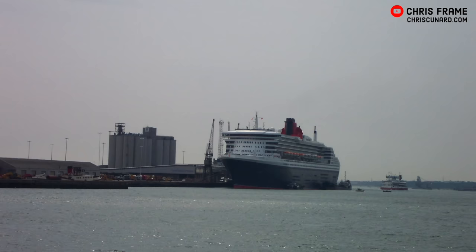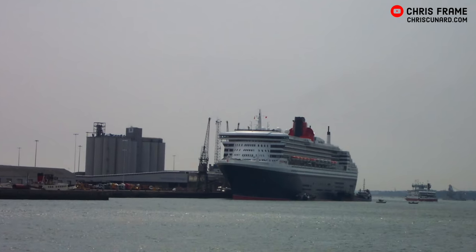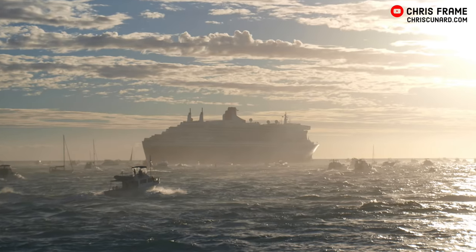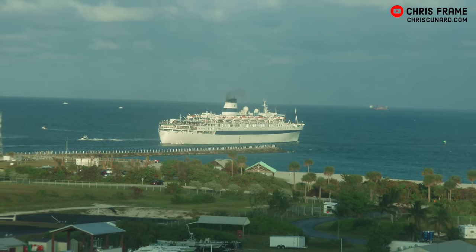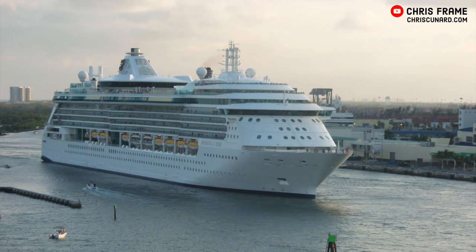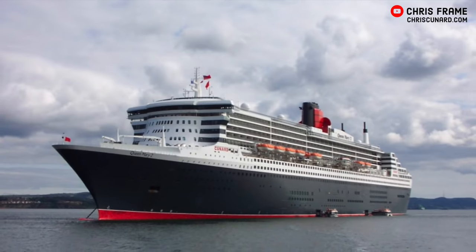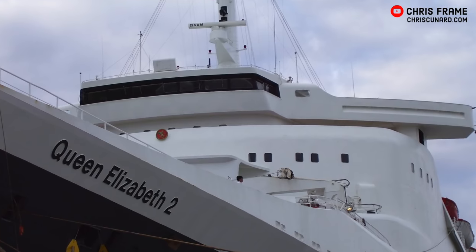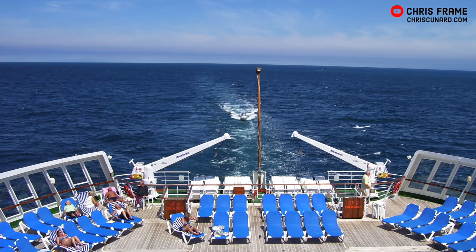ever built. When referring to the ship as an ocean liner, I'm often asked the question, what's the difference between an ocean liner and a cruise ship? A fair question, given the confusion caused by the terms often being incorrectly interchanged when referring to the world's vast fleet of cruise ships. This question becomes even more difficult to answer when you consider that QM2 and the QE2 before her were dual-purpose liners, designed to perform the roles of both cruise ships and ocean liners.